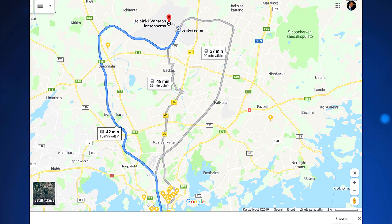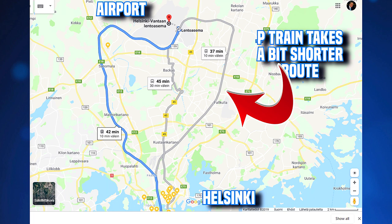So the trains that leave here are P train and I train, and here you can see what is the difference between them. As you can see from the map, the P train goes eastwards from the airport and the I train goes west. So it's a little bit longer way to take the I train, but I think there's maybe 5-10 minute difference. So ultimately you will get to Helsinki anyways.